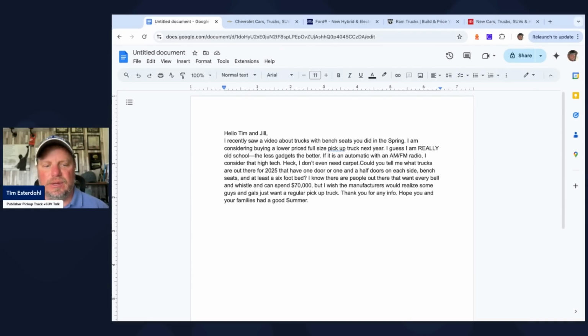I know there are people out there that really want every bell and whistle and could spend $70,000, more like 80,000, maybe 90. But I wish manufacturers realize some guys and gals just want a regular pickup truck. Thank you for the information. Hope you and your families had a good summer."